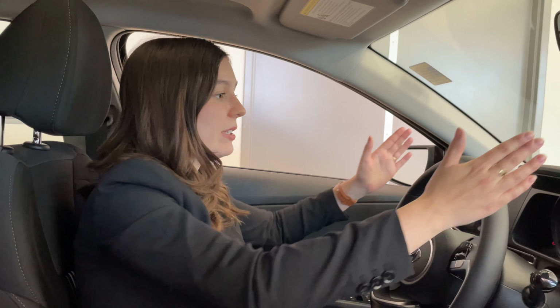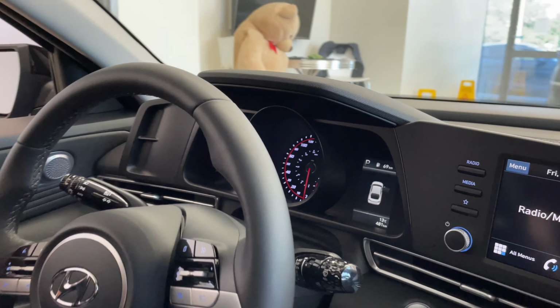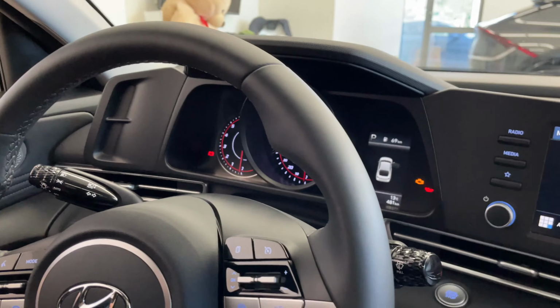So for design, we'll take a look at the dash. You can see that it's got a little bit of a sportier feel. You have your speedometer, you've got your tachometer, and usually with Kia, we see the screen in the center. Obviously, it's offset this time. This is the 4.3-inch screen, and then you also have your 8-inch media screen too.